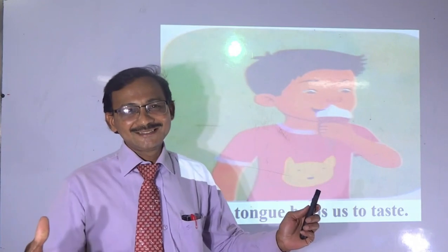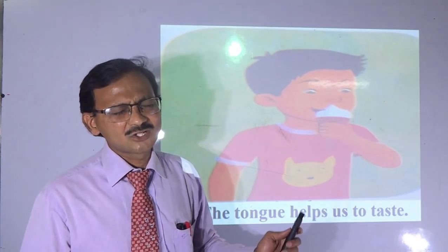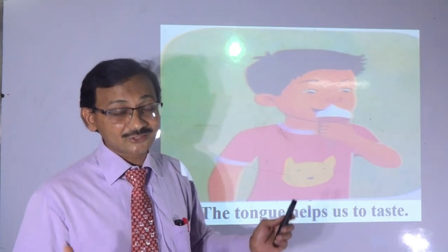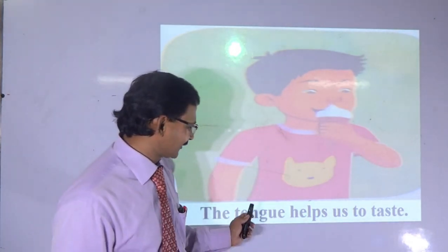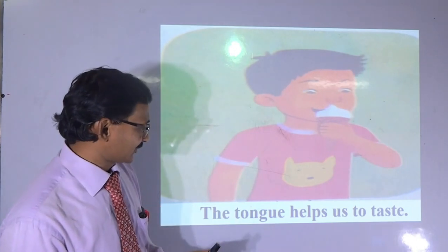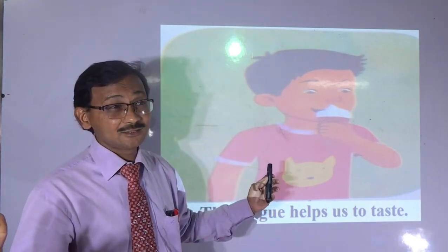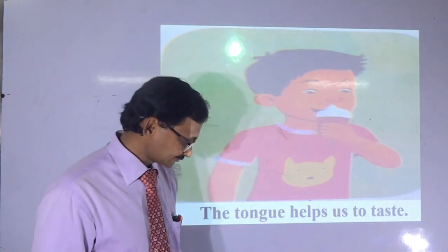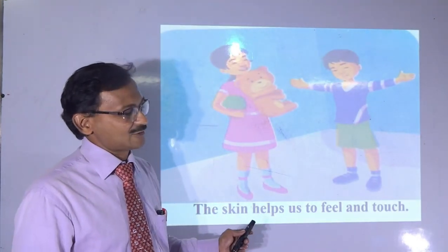Nowadays, you just cannot eat ice cream because of coronavirus. But you love to eat this ice cream. This is a very hot time, but we cannot taste. We miss this ice cream taste. This tongue is a very important sense organ for us. Okay? To take the taste, we have different types of food taste in our country, and we love to eat. Okay, this is one of the very important sense organs also.